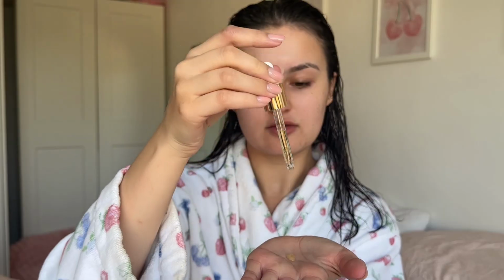I do like a little drop like that, and then I rub it in between my hands and I work it from the roots to the ends of my hair. Rub my hands together like this and I start in the middle just like that, and then I go more onto the top because I have quite a lot of flyaways, and then I really just try and get it all through the lengths of my hair.